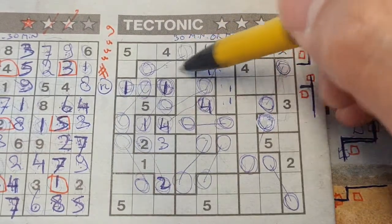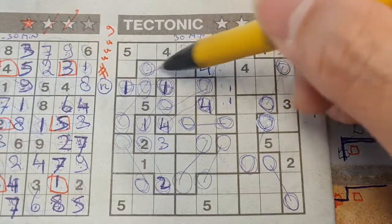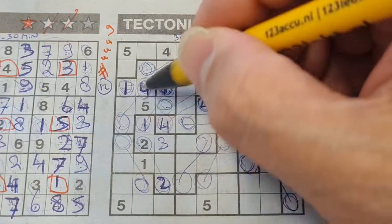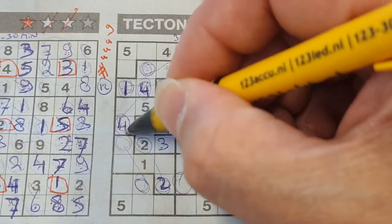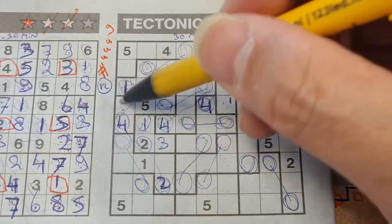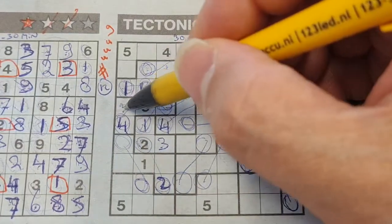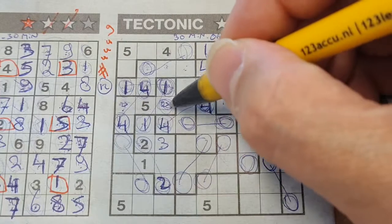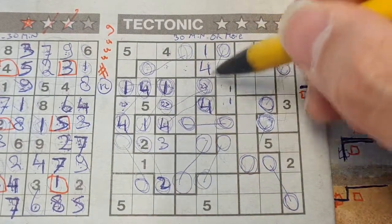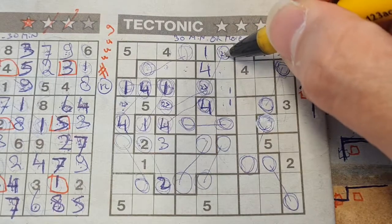These 3 boxes surround the 4, can be a 4, so one box left for the 4 should be there. And this box is connected with that box, should be also a 4. 2 numbers left in this Z construction for numbers 2 and 3. Let me mark those 2 and 3, and this box is connected with that box, should be also 2 and 3. This box is also connected with that box, should be also 2 and 3.